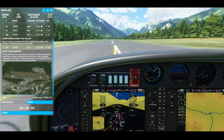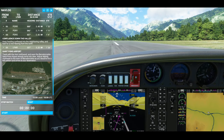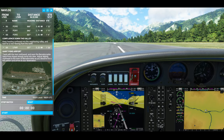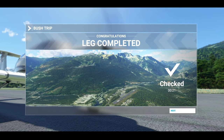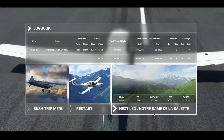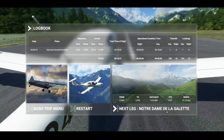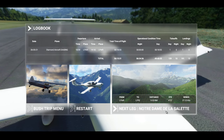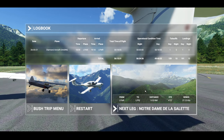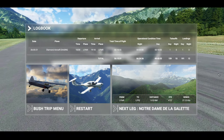And we landed. And I think this would be all for tonight's streaming. Next one will be Notre Dame de la Salette. I think there is a landing challenge on this one. I'll let this for the next streaming. In about 3 or 4 legs, we will finish actually our journey in French bush trip.